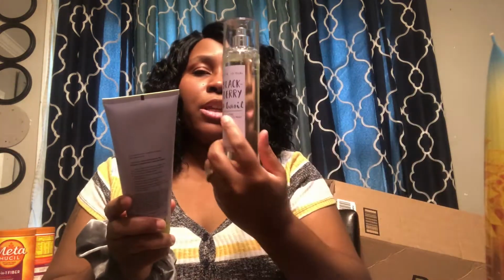The next one I have is Pretty as a Peach, and you know I had the body cream, so where's the body cream? Pretty as a Peach. I already told you it smells like the Jolly Rancher candy or some type of peach candy. Smells pretty good. This just matches the one I was telling you about, the blackberry, and I have the cream to it as well.